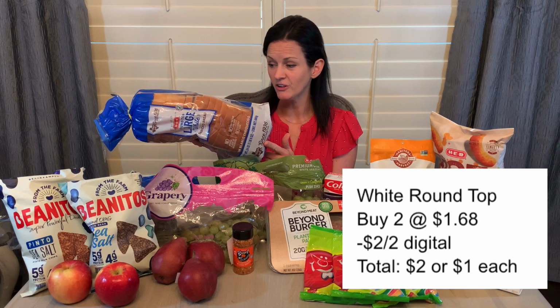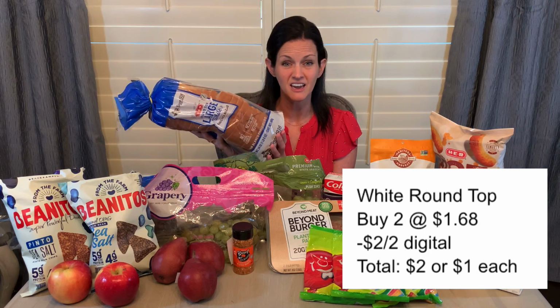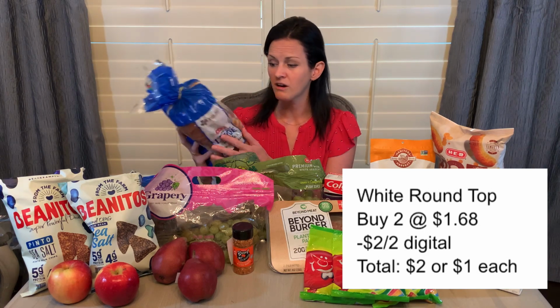Let's start with a super simple deal. This HEB Round Top White Bread is normally $1.68. There is a digital coupon for $2 total when you purchase two of them, making them just a dollar a piece. So that's a great deal if this is a kind of bread that you like, or I guess if you make your own breadcrumbs, it's a super great deal.